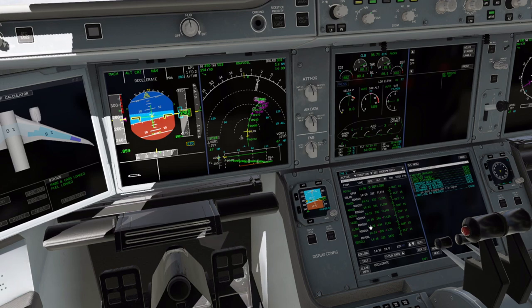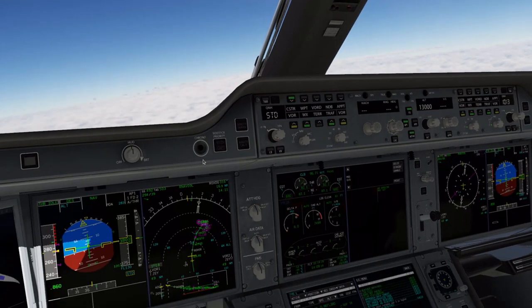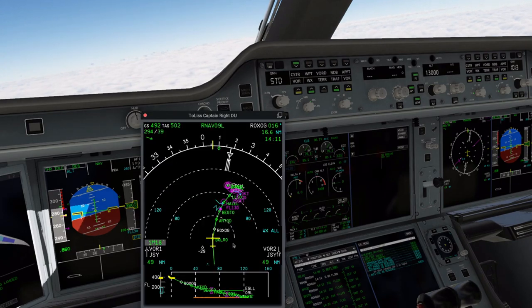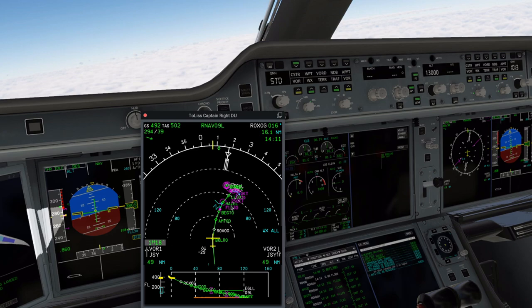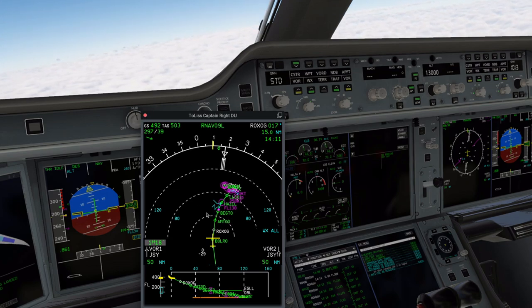Speedbird 266 Romeo, when ready, descent flight level 130 to be leveled by Delta. Okay, so we've got initial descent to 130. When ready, descent to flight level 130 to be leveled by Delta, Speedbird 266 Romeo. Let's have a look, see where that's going to be. There we go, we've got a constraint, flight level 130 at Hazel. That is correct. So we might need a bit of help.